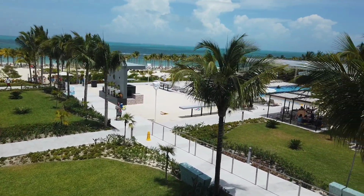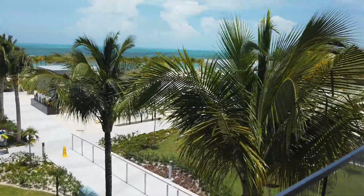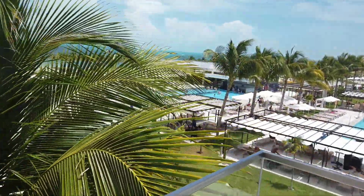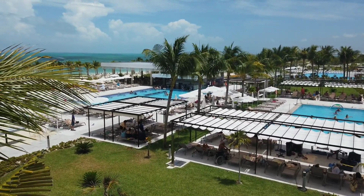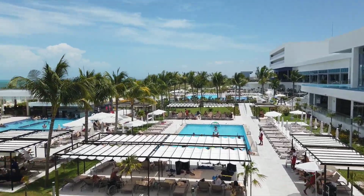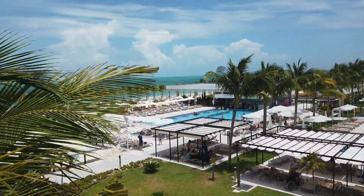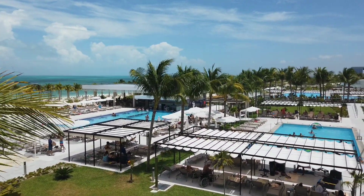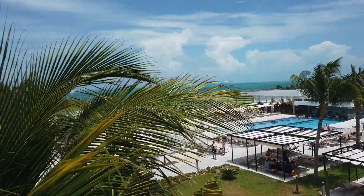They have 5 pools, and they have one that is handicapped adaptable, so you can actually wheel your wheelchair in. They've got entertainment going on, and there's the swim-up bar, tequila. And if you want to have a snack without having to go back to your room and get dressed, there's a snack bar there, and you can just order whatever you like in your bathing suit and come back and sit in your chair.